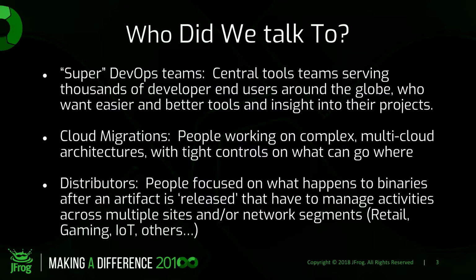And finally, we really wanted to talk to people who were primarily concerned with what happens after an artifact is released. People that have to manage activities and the distribution of artifacts across multiple sites and network segments. And we found people like this in a variety of different areas, such as the gaming industry, in people that have to worry about retail locations or point of sale, or customer service, or IoT.